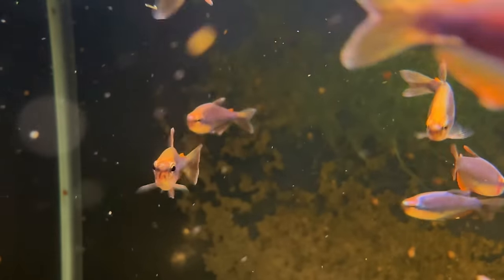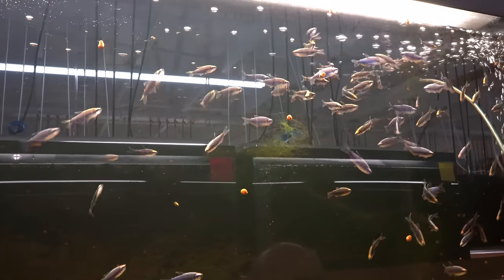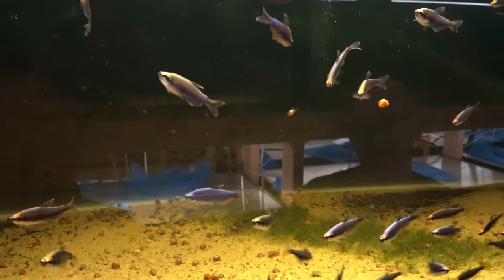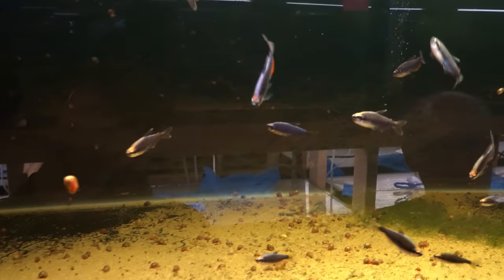One thing we did wrong is we put these in a top tank. If these were down here or here, the angle you look at them at, the blue's a lot higher. When you're looking up at their bellies, it's just not as high. They kind of have orange on the top of their head too. A little bit of orange on top of the head, orange on the anal fin. Yeah, it's a good looking fish.